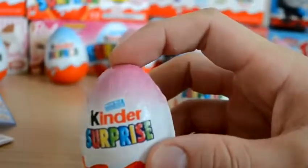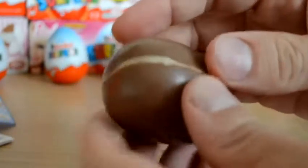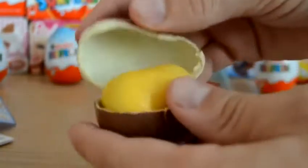And let's take a look at our pink Kinder Surprise egg. I like the colour pink. It's different. It looks nice on the packaging as well, which is really nice. So let's have a look what we have. Hopefully we'll get something cool.